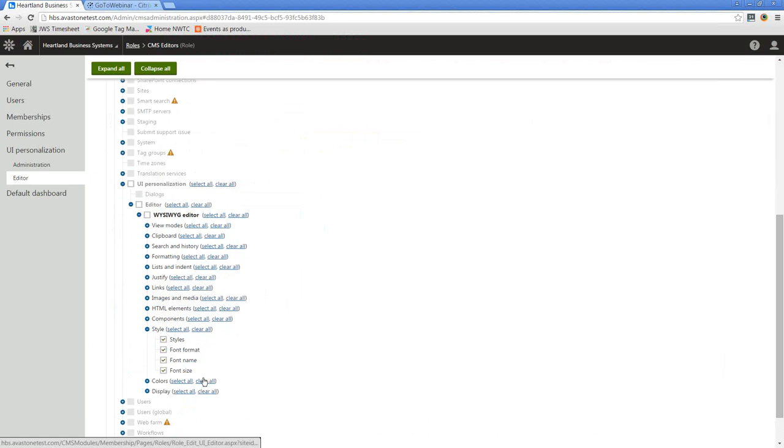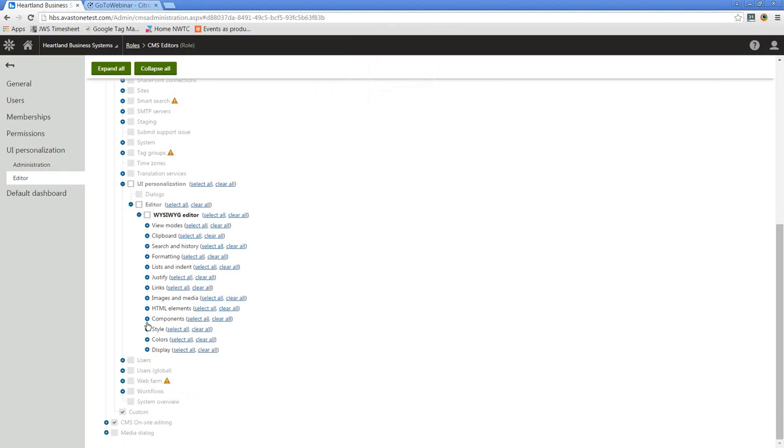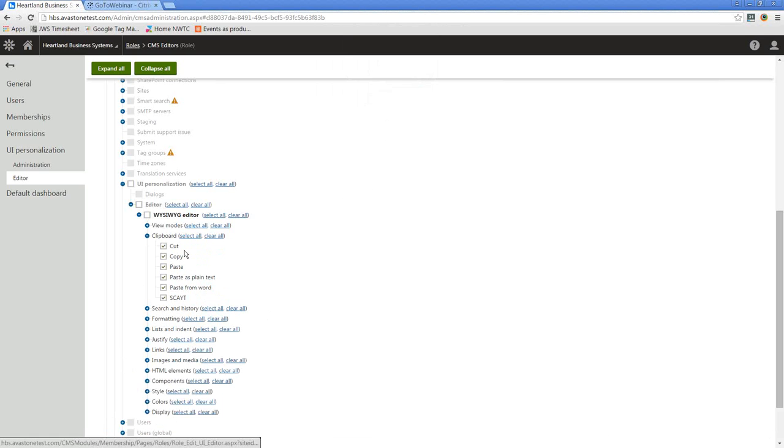So we want to get rid of font name, font size. We want to get rid of colors, all of them. I'm just going to clear them all. Yeah, those are the things that we want to get rid of. Then we want to make sure that we have on our clipboard, I would even get rid of paste and just make people paste it as plain text or paste it from Word.